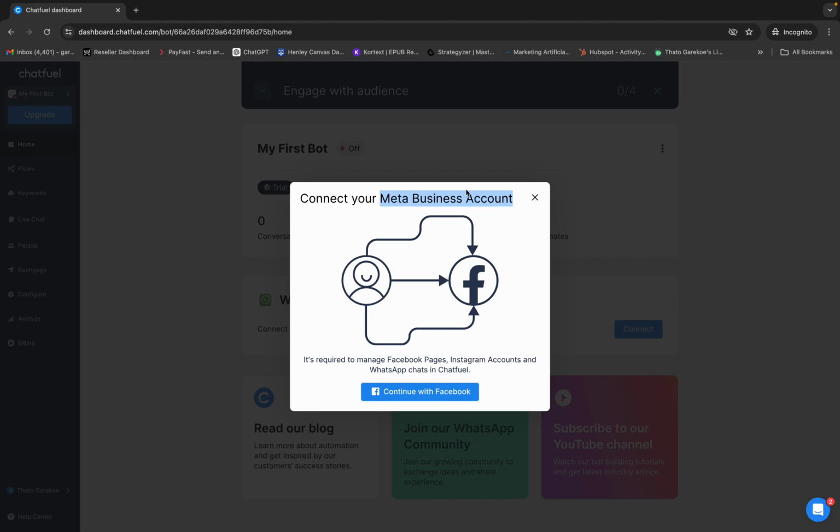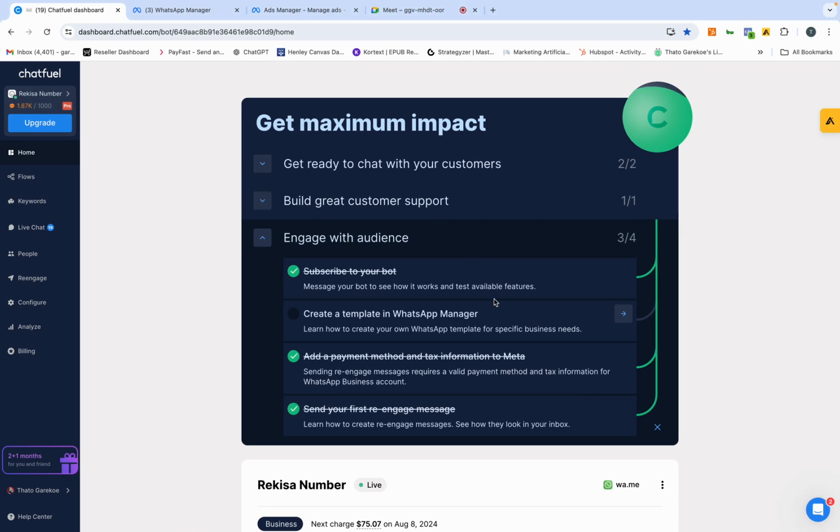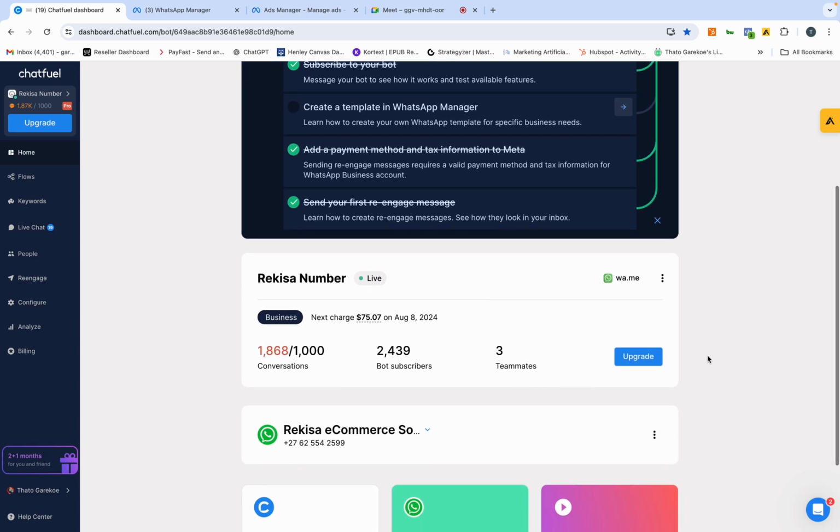It's important that you have this account active. It's free. It's quite easy to set up. You just go onto Google and type out Facebook business account and then you follow the steps. Once this has happened and you're ready to go, your next step is to set up your flow. So I'll just take you through an existing account and how it looks.